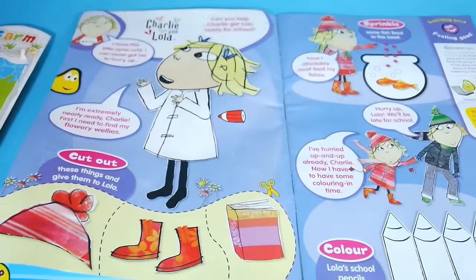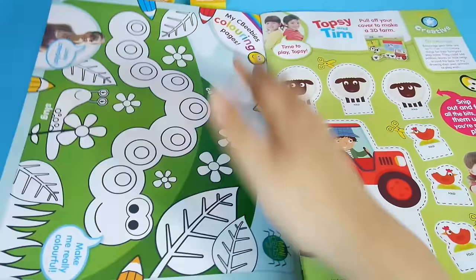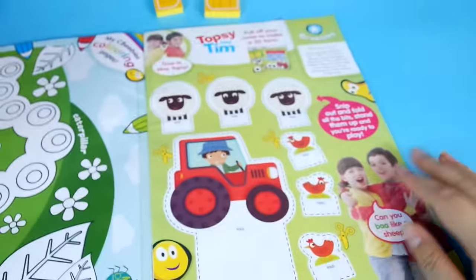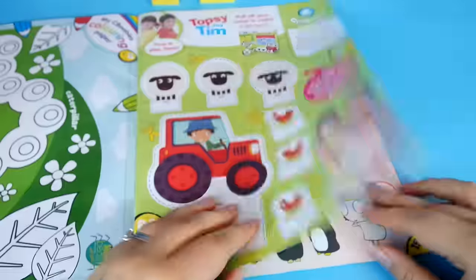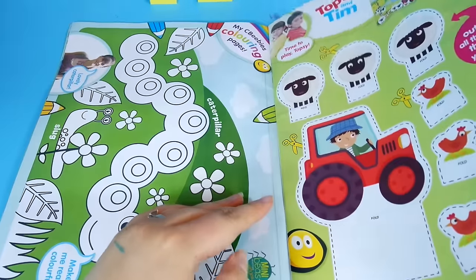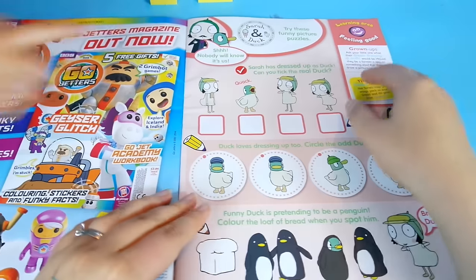And then there's Charlie and Lola. Whoa! You really like that tractor, don't you? And then we've got some more colouring pages. So this is really good for preschool age children. What's this? Topsy and Tim? Uh-oh. Look, the tractor is broken. Look what this says. Can you baa like a sheep? How do you baa? Yeah. Go on then, what's your baa? You have to do this.